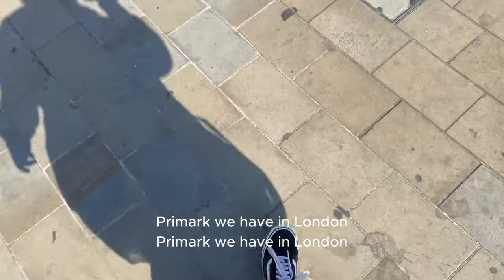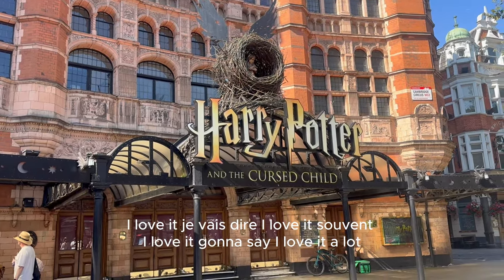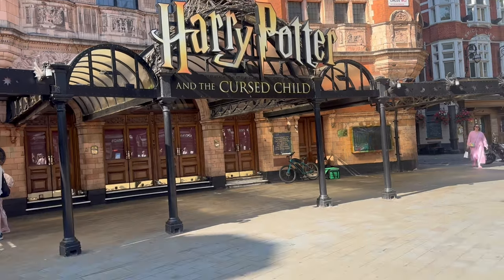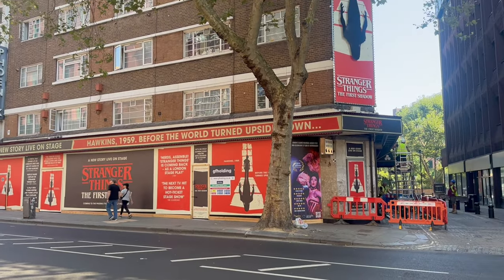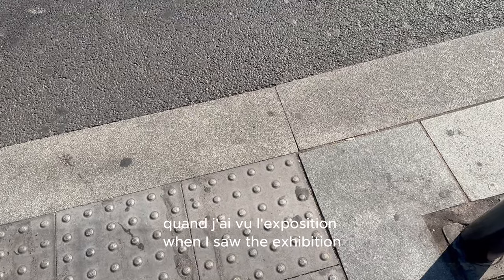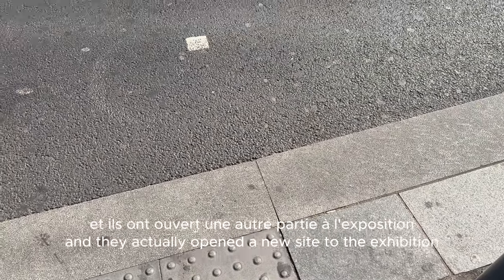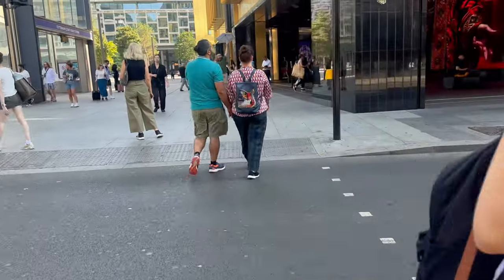The biggest Primark we have in London, and I am currently at Charing Cross Road, and there is the Harry Potter and the Cursed Child museum. I love it. I'm gonna say I love it a lot. I was walking toward the Primark when I saw the immersive exhibition, and they actually opened a new site to the exhibition. So I'm gonna take a few minutes to go and check that.